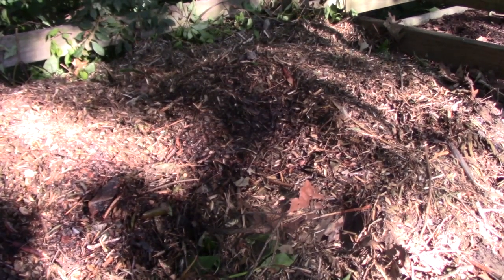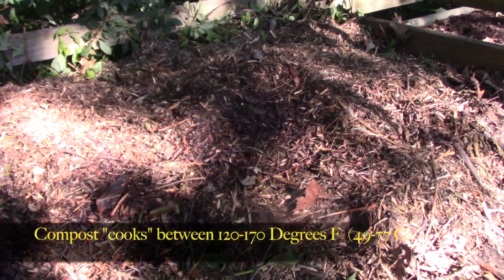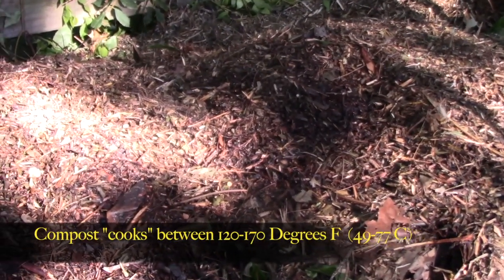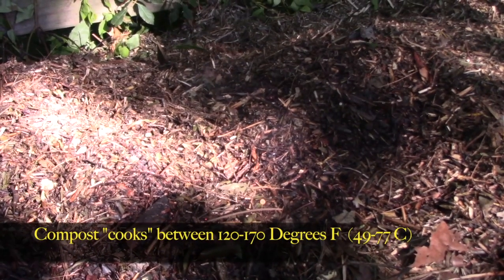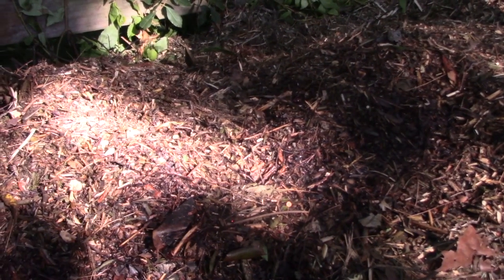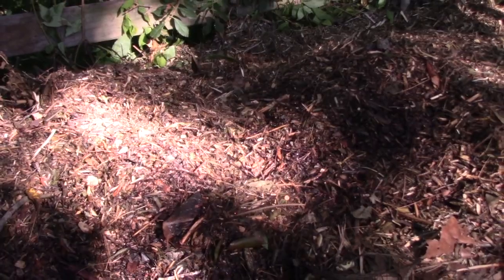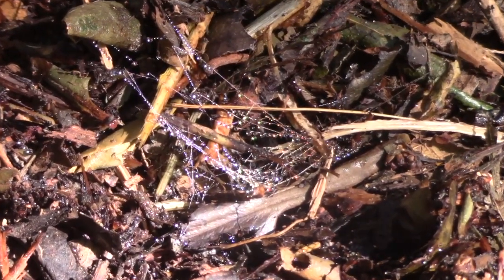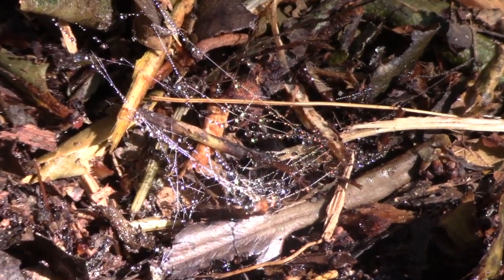I wanted to see if I could capture this in the compost pile here. There's steam rising out of it. Can you see that steam? Can you catch that? That little ghost? In fact, so much heat and moisture are escaping that this spider web is covered in droplets of water.